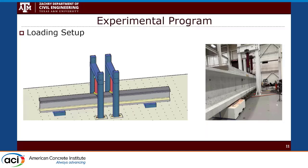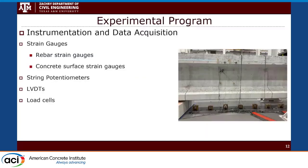And each testing zone is 16 feet, and it depends on the selected a/d ratio, shear span to depth ratio, for that specimen. And along with the testing, we looked into instrumenting these girders so that we have comprehensive data that can be analyzed to identify significant variations in the performance, starting with strain gauges, where we installed steel strain gauges on the stirrups before casting of these girders.